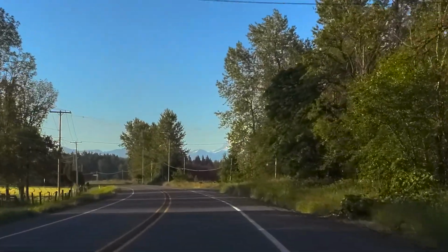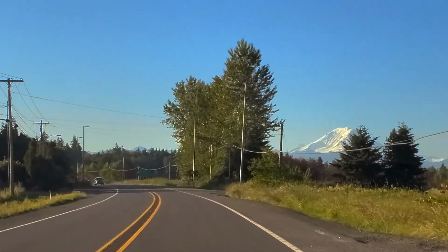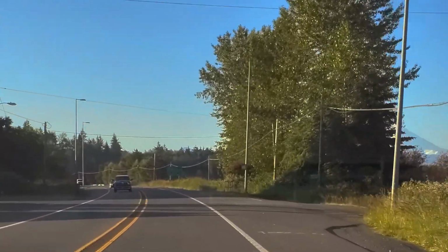Heading south this morning, Friday morning, 6:30. Oh yeah, mountains looking nice this morning. Looks like we're in for a cloud-free day here in the Pacific Northwest.